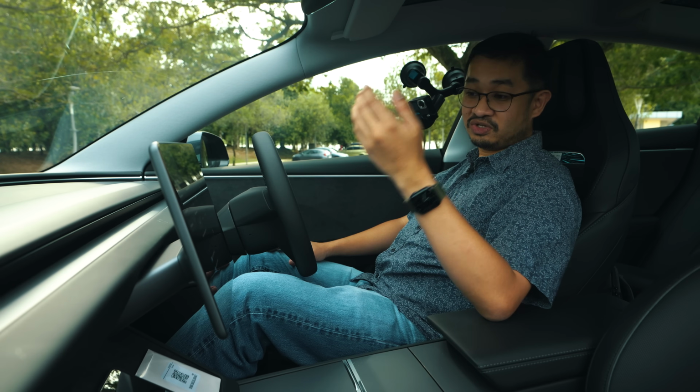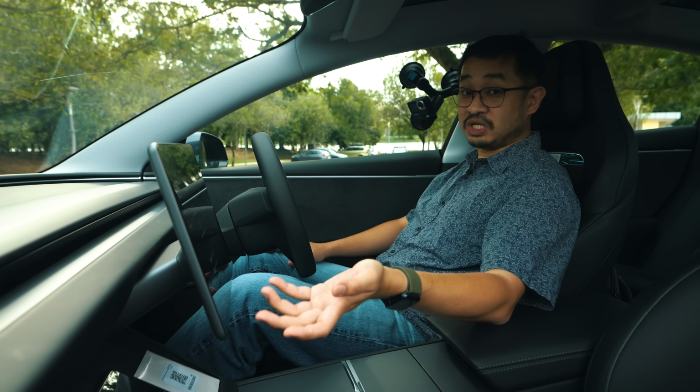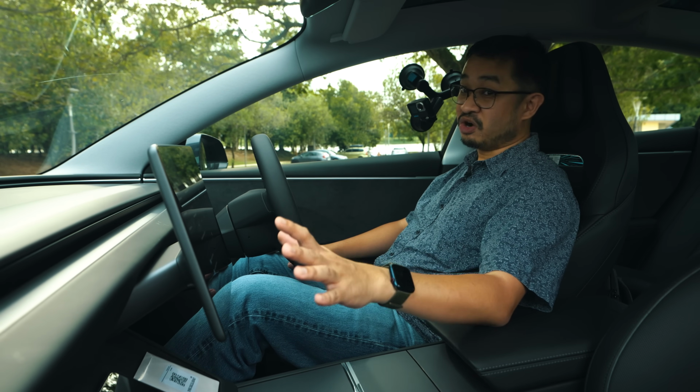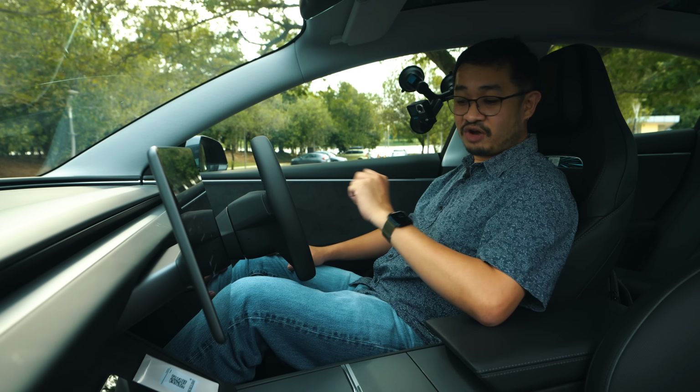But of course, you can also use this interface to play YouTube videos and Netflix, so that's actually pretty cool. And of course, being a Tesla, you get a lot of fun modes like camp mode and dog mode, which you don't get on a lot of cars. So that's a very nice touch and very thoughtful of Tesla.